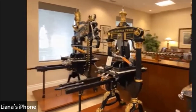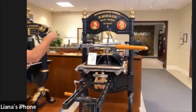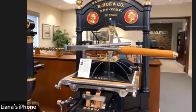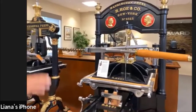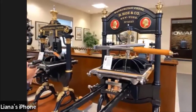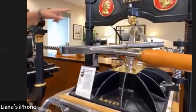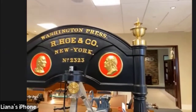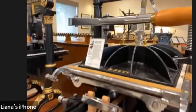I'm sure that you're all familiar with this style of machine, the figure 4 hand iron press. This is one that we restored. It's from 1846. It's got a rather old serial number. And we've also remade the finials for top and bottom, which were missing when we got the machine, and put new leather straps and made a new frisket and tympan for it.